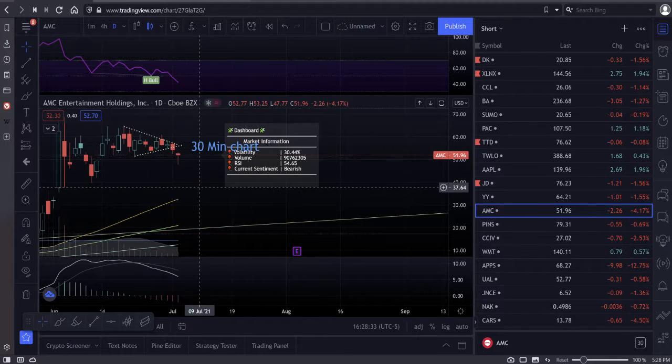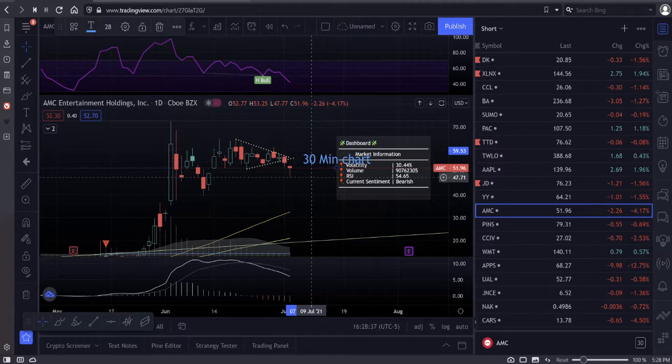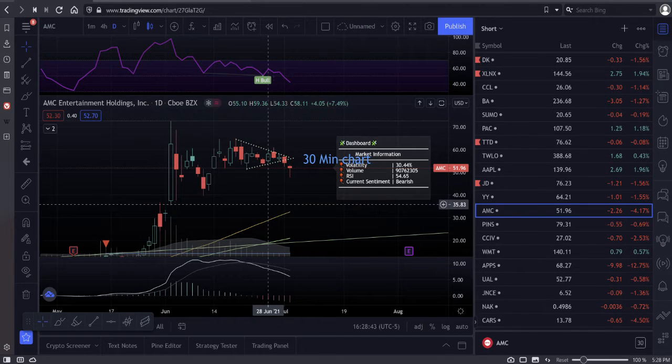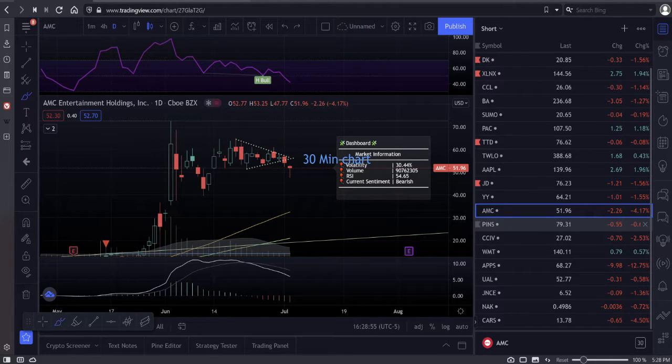AMC, very bearish on this because we did have this wedge, and then we broke down from the wedge. It was more prominent on the 3-minute chart, but there's also, as you can see on the 1-day chart, a breakdown. We could see a continuation all the way to 41, but we'll have to see because this is a very volatile stock.